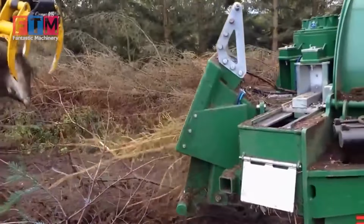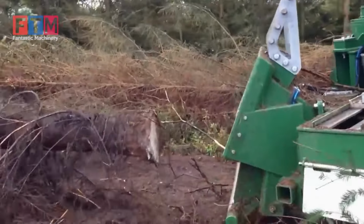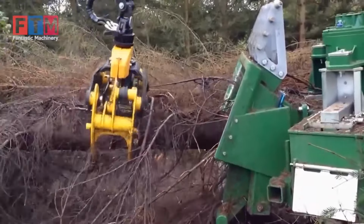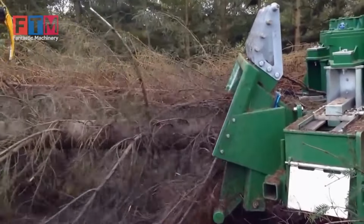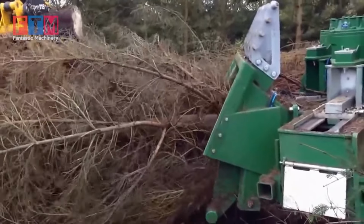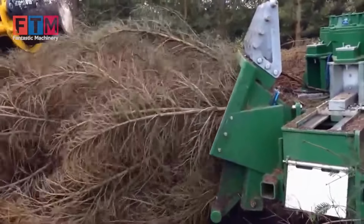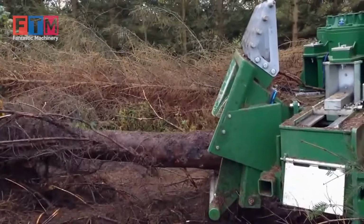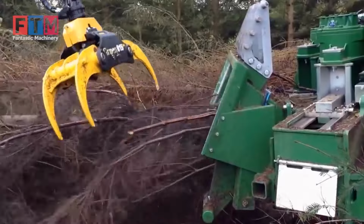By chipping the treetops left behind after logging, the NHS 450 helps to create a nutrient-rich mulch. This mulch is then distributed over the forest floor, where it decomposes and releases vital nutrients back into the soil. These nutrients are crucial for the growth of the next generation of young pine trees, fostering a healthy, thriving forest ecosystem.